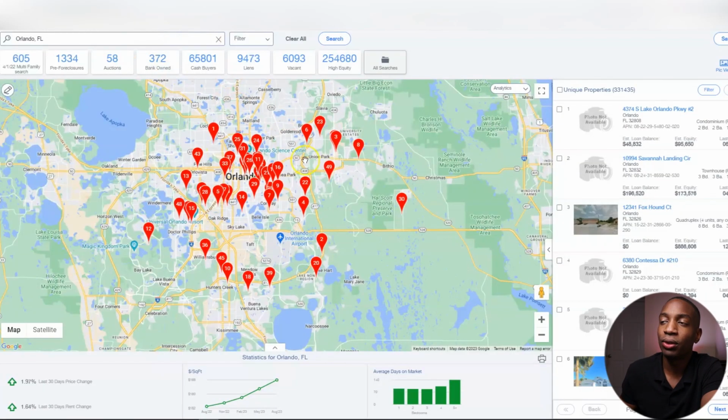All right, so I just pulled up a city, Orlando, Florida. It's a major city, has over 330,000 unique properties here on Propstream that they have recorded. Most of them, of course, are not listed, because it's 331,000 properties around just under 800,000 active listings nationwide. The majority of this is unlisted properties.